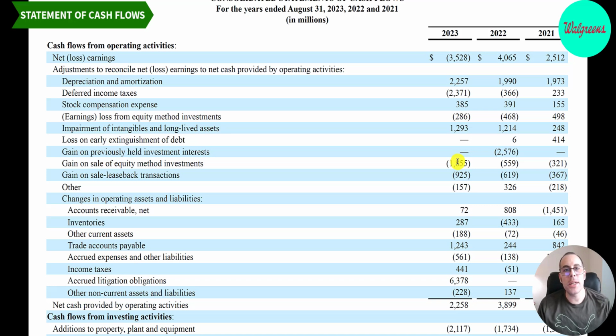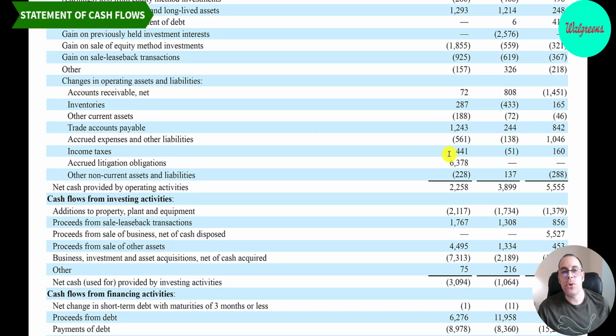Usually if a company owns 20% to 50% of another company, then WBA would record their investment in that company as equity method investment. And they record that on their financial statements. If WBA owned 1% of another company, they would not use equity method accounting. They would use cost method accounting. It looks like they spent $6.4 billion in litigation, so they're adding that back here.